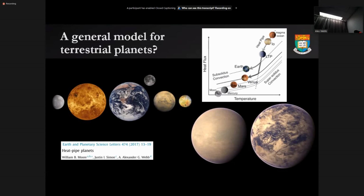So we put out this paper five or six years ago, arguing that terrestrial planets move from magma ocean, and then as they cool, they go through a uniform heat pipe phase, and maybe large terrestrial exoplanets might still be in heat pipe, because if they're large enough, they can retain more heat. Their surface area to volume ratio is less. But then they transition into some sort of subsolidus convection dominated either by plate tectonics or stagnant lid tectonics through time. But the idea that despite their differences, they would have a really similar early pattern is a new idea and kind of fun to chase.